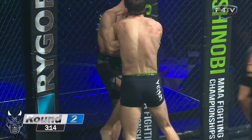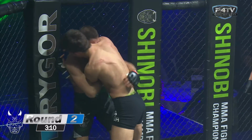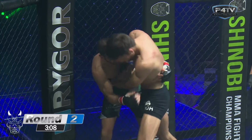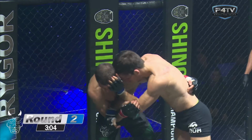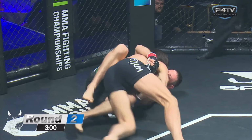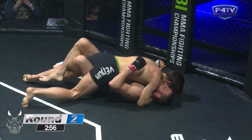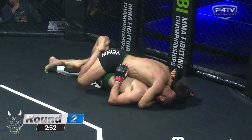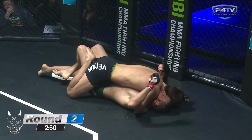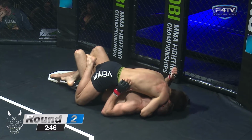Now, again, Gregory changes the position, puts Moogan's back against the fence. A great trip again from Gregory, though. It does look like he's got judo experience, doesn't he? He's got some great trips, hasn't he? He really has. That's the third or fourth we've seen so far today. And the second successful one we've seen as well. So he's in top position now.